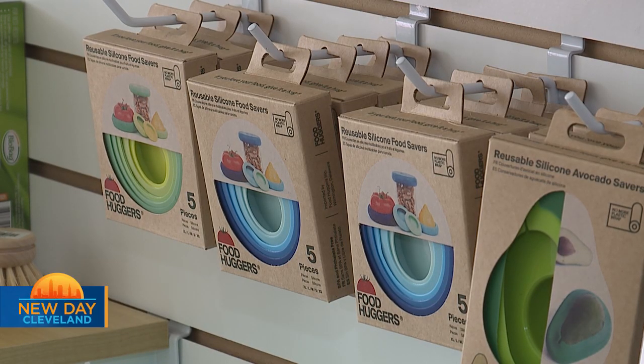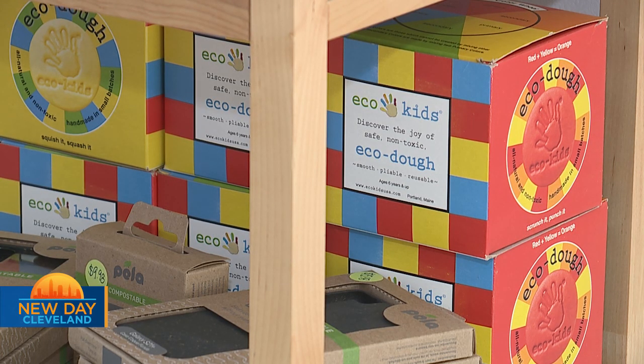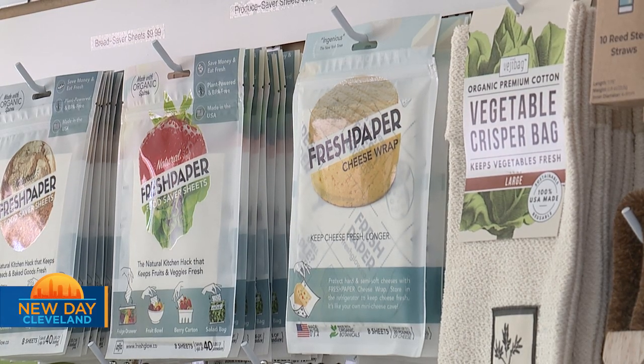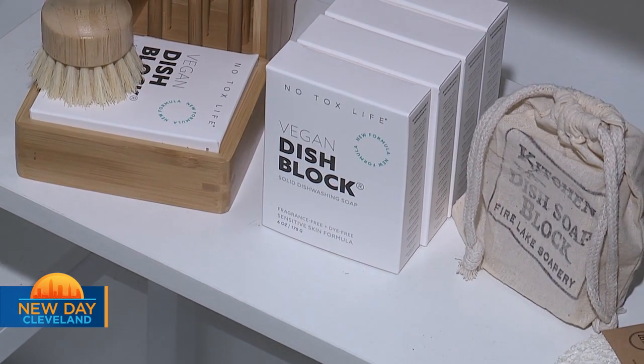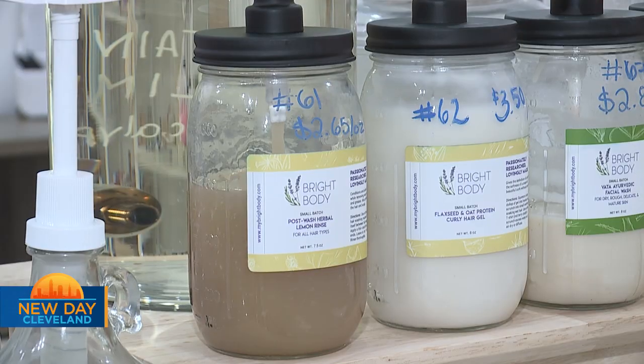A lot of the products that we carry have been asked for by our customers, but many of the other ones are just products that I loved or my employees have loved. Things like dish soap blocks. You don't need to use a bottle of dish soap. You can have a block that actually replaces 4 bottles of dish soap.